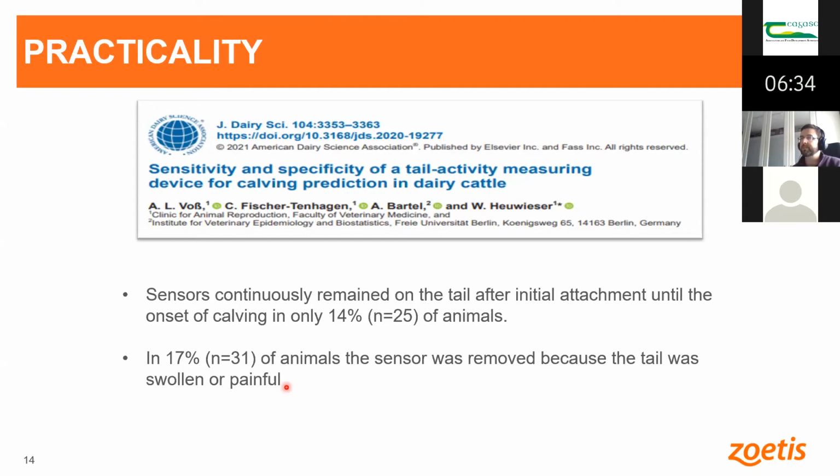But one of the issues was that it was mounted to the tail, and it measured the activity of the tail. But in a study that was recently published from Germany, they actually found that a lot of the sensors would fall off, and also the sensors would cause damage to the tail where they were attached. They would cause swelling, pain, and sometimes necrosis. And so the problem is then there becomes a critical point where if the farmer's spending a lot of time replacing tags, or if there's injured animals, then the commercial value of the product significantly drops off, and that's something to consider. It's relevant to things like ear tags and collars and leg tags as well, that they'll actually work and be robust enough on farm.